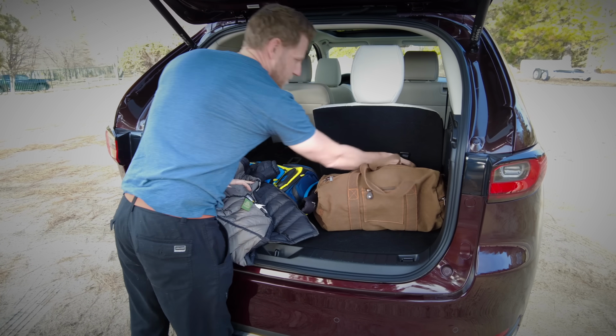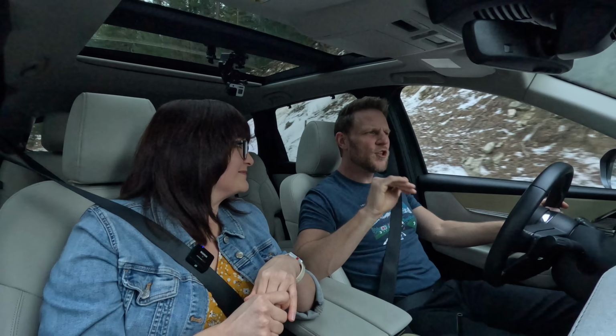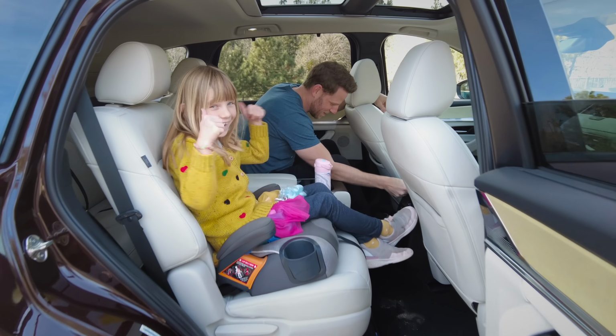The third row seats are so easy to fold down and fold up from the cargo area. I do wish there were second row releases in the cargo area that might make it a little bit easier to load up, but still a very functional area. Sweetie, what about getting the booster seat installed?